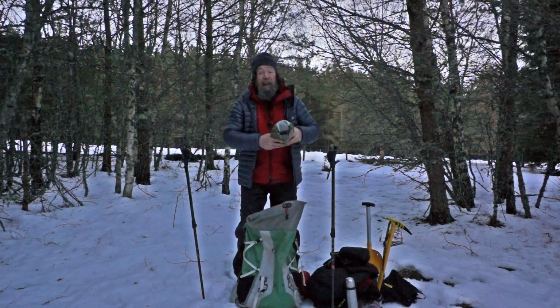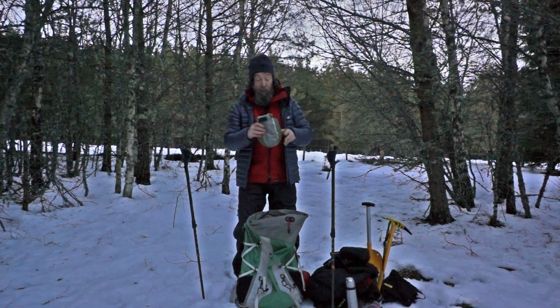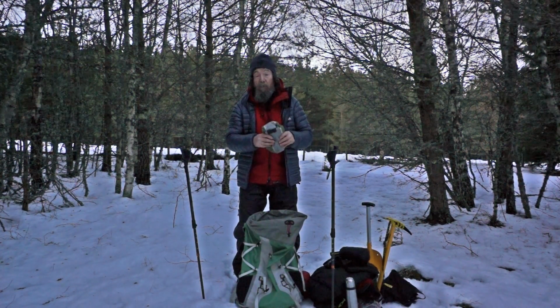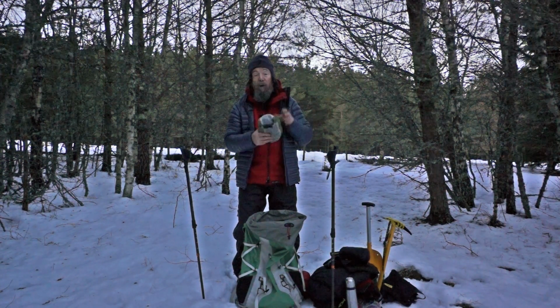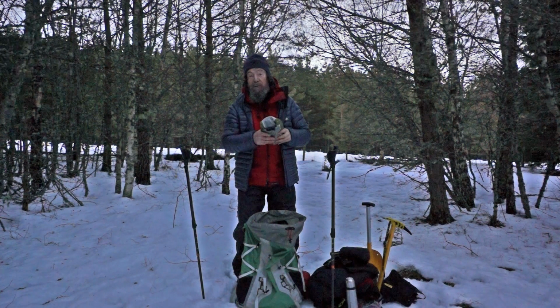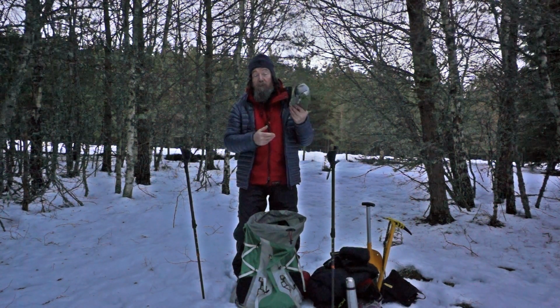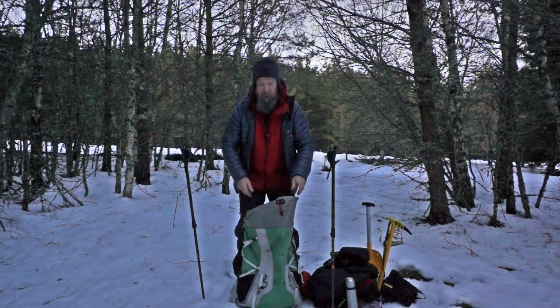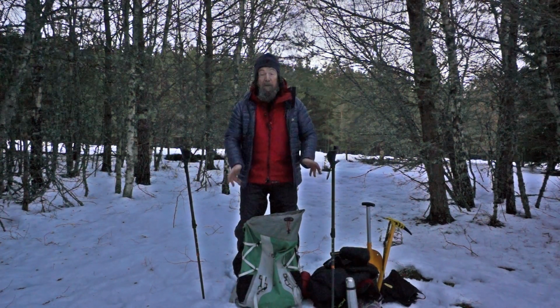And then finally, again in case I get too wet or cold, spare clothing which just consists of a base layer for my top half if this one gets really sweaty, or, God forbid, I fall into some water and it gets wet, and some spare socks. And that's my winter day kit.